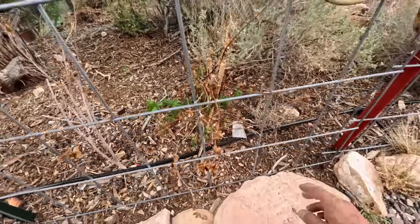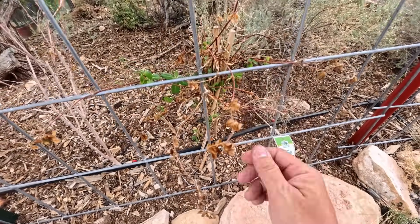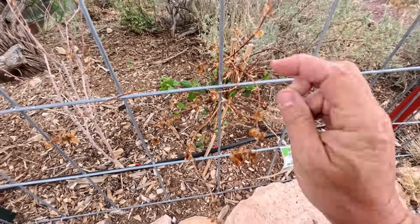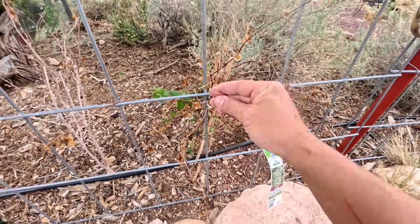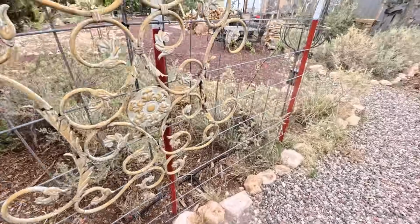And I'm going to be changing things around. Like I'd mentioned in a past video, I want to be a little more thoughtful and planned about how I lay things out. Usually what I do is just say, okay, that'll work there, and plop it in the ground. I have a common honeysuckle here, and it's starting to leaf out. Need to go back and clip off these dead limbs or vines. Yeah, a lot of cleanup.